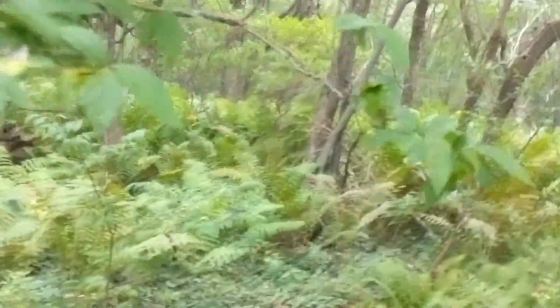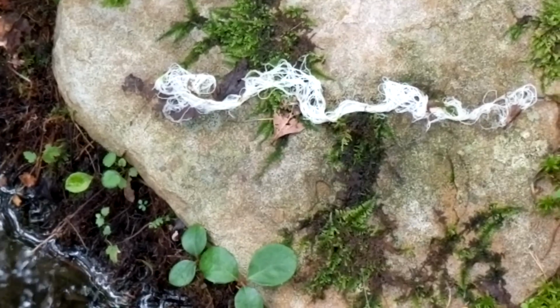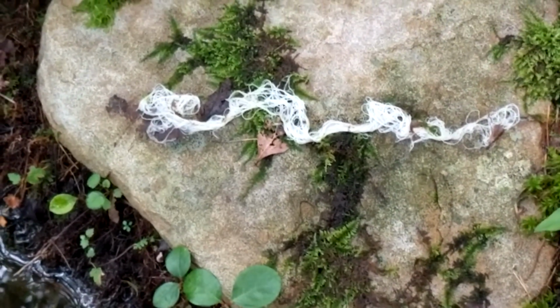What do you think that is? What's that? Oh, what is that? Old snake skin? Is that an old snake skin? Check that out. Good eye. Eagle eye, Rocco. Can I get across there? No, that's like stringy. That's like a piece of rope or something. Not a snake skin.